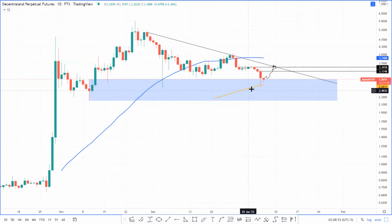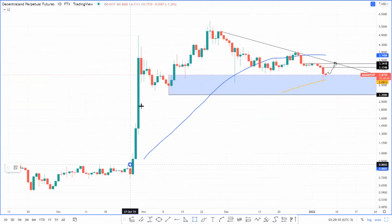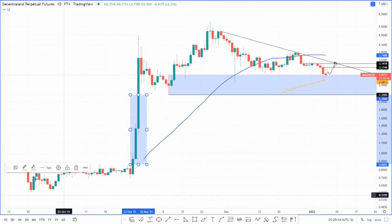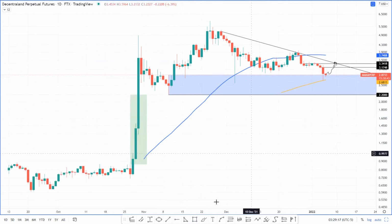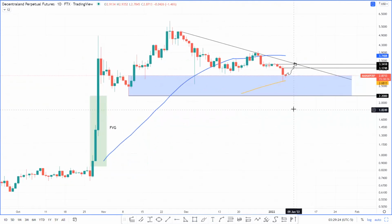But if MANA does produce a daily close below the 100 daily moving average, there could be a scenario where it goes further south and retests this $2.2 level. And also we have to mention the elephant in the room, which is the fair value gap present here on the daily time frame. There is a good chance if we do break below $2.2 convincingly, it's probably going to venture lower and try to fill this gap here. I'm not saying it's going to go all the way down here, but we could see at least a large portion of this fill. For now, we've already seen this much of the candle structure being undone by the downtrend that we've seen since its all-time high.